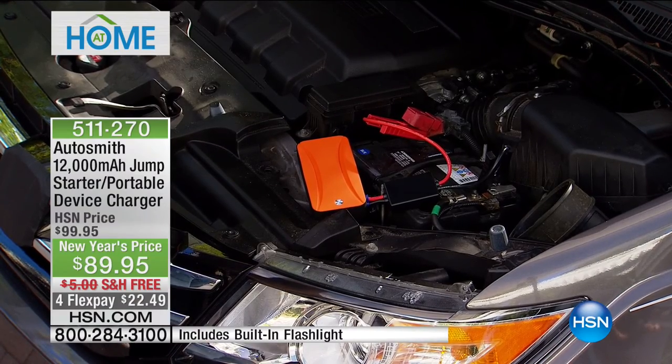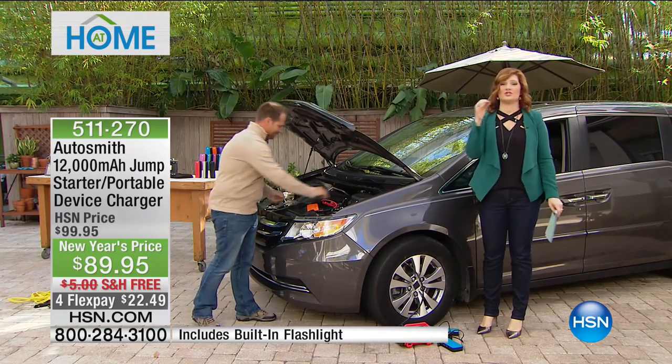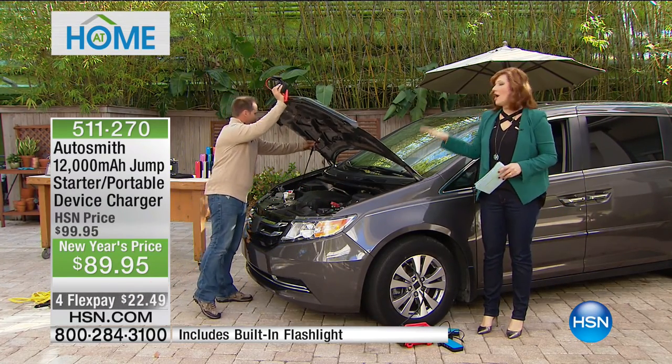It beats, Craig, the alternative of having to rely on roadside assistance, having to know that extreme temperatures, whether it's cold or heat, always wreak havoc on our battery. And this is the perfect way for you to make sure that you're safe, your family's safe, your children are safe when they're on the road. Quite frankly, anyone who's driving needs this product.